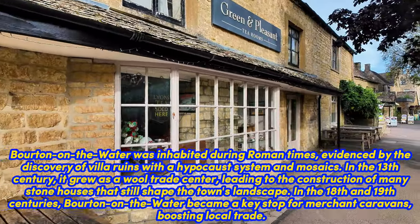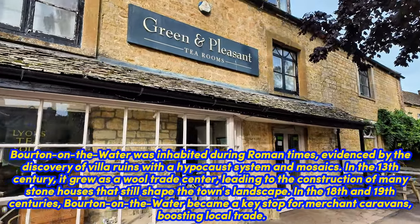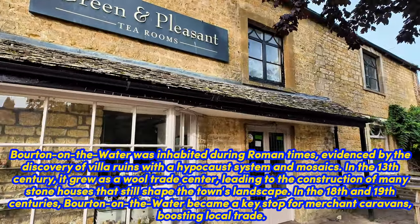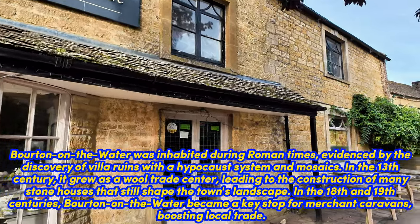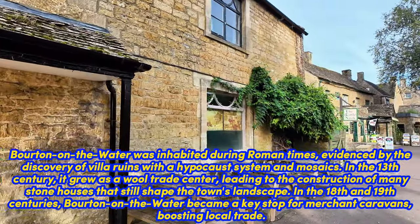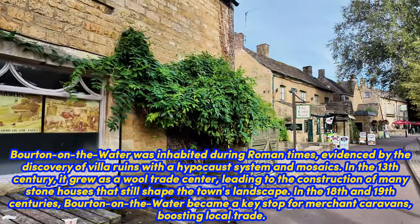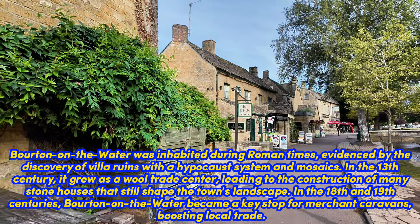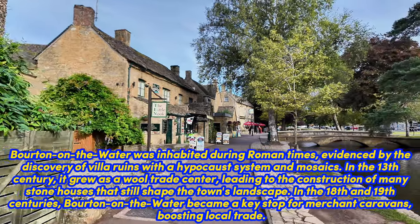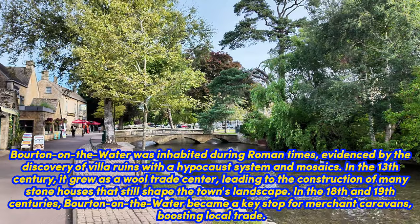Bourton-on-the-Water was inhabited during Roman times, evidenced by the discovery of villa ruins with a hypocaust system and mosaics. In the 13th century, it grew as a wool trade center, leading to the construction of many stone houses that still shape the town's landscape. In the 18th and 19th centuries, Bourton-on-the-Water became a key stop for merchant caravans, boosting local trade.